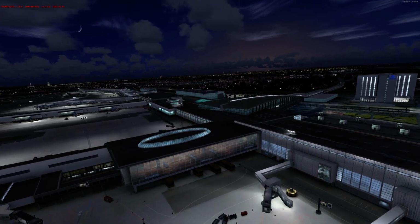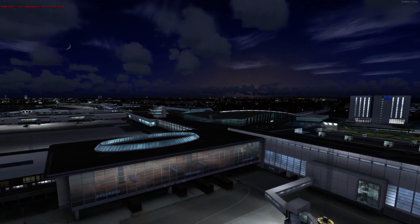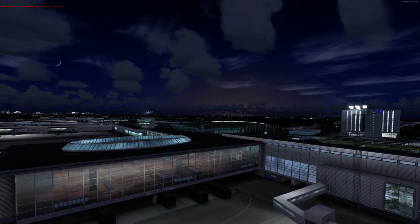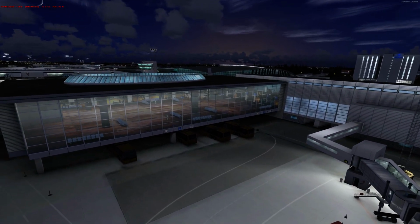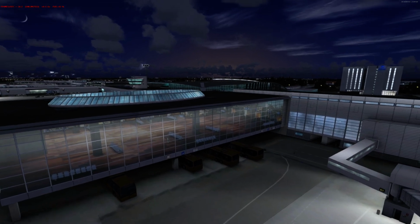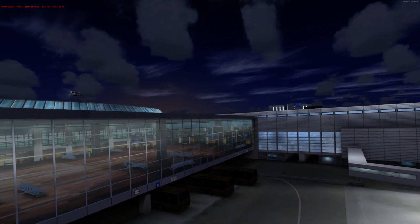I love the custom night lighting, especially in the city areas there too. Very nice. One developer of worthy note, look at that carpet. Wow, just look at that carpet. I know that's very stupid of me to care, but that carpet just looks nice, doesn't it?